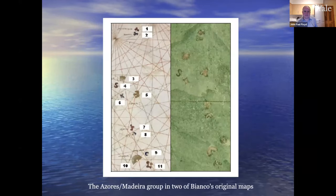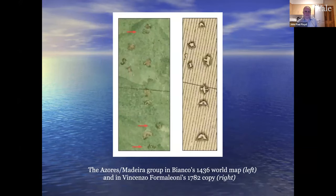This is what Skelton was referring to when he mentioned a chain of about a dozen small islands. The numerical captions on the left are mine. Both of these maps, charts, are by Andrea Bianco. Now we have Bianco's original on the left and Formaleoni's 1782 copy on the right. And you can see by looking at the arrowed islands that they have disappeared; they are omitted in Formaleoni's copy.